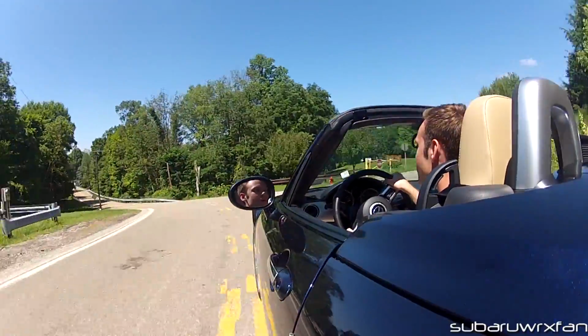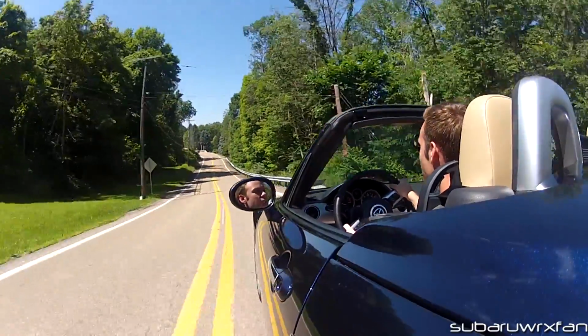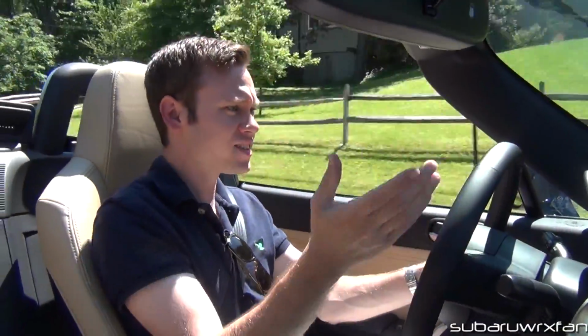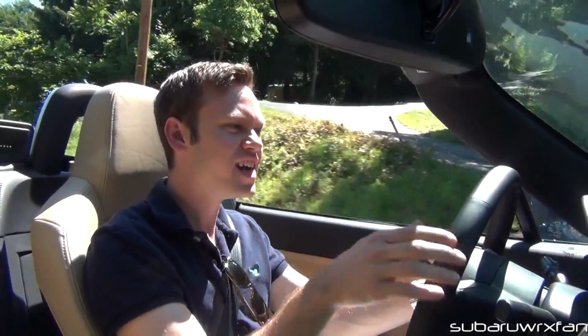You can just tell how, this car is about 2,500 pounds or so. This one is a little bit more because of all the upgrades it has, but it's a very light feeling car. It feels very light on its feet, very nimble, very sharp and precise, and it's a joy to drive on these back roads.